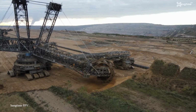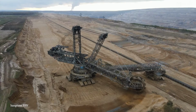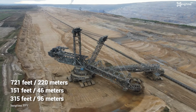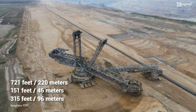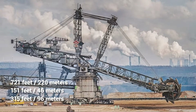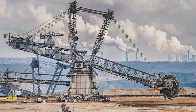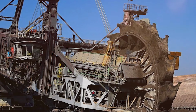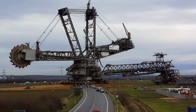It's called a bucket wheel excavator, and it's a type of mobile strip mining machine. This machine was first in production in 1978, and it has a length of about 721 feet, and it's 151 feet wide and 315 feet tall. All in, this bad boy weighs 13,500 tons. It's got 18 buckets, which can each hold 86 cubic feet of material, and it took 5 years to design this thing, and 5 years to assemble it, so it was a long time in the making.